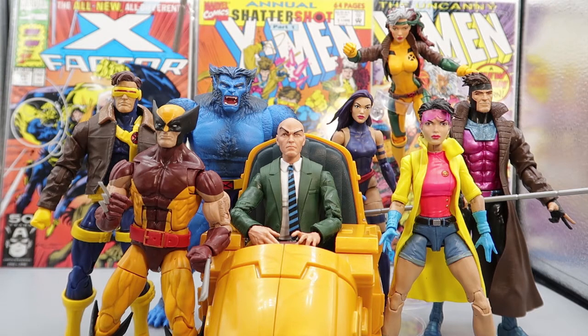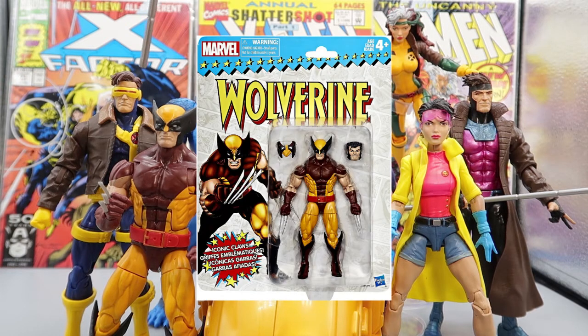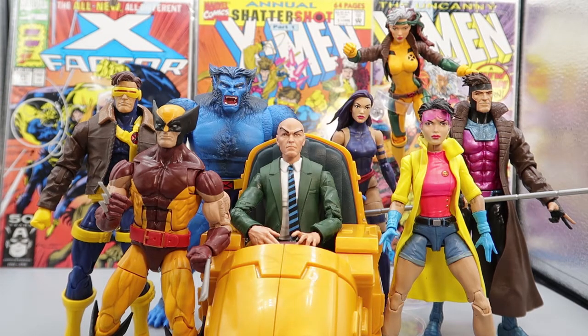Wolverine came from the Retro Carded series because I thought the Juggernaut Build-A-Figure Wave Wolverine was a little darker, and this one was lighter and fit with the comic a little better. That's just, of course, going to be opinion, but that's how we went with things.